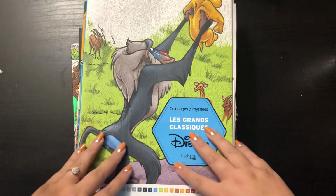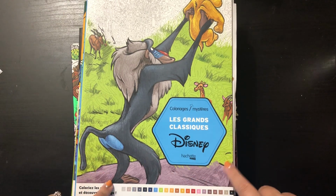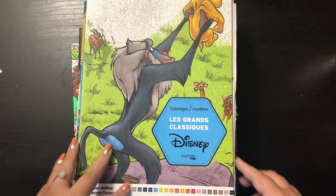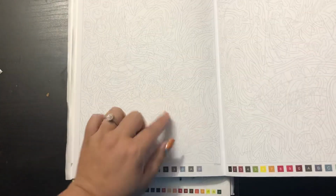So, I have mentioned these books as often as I can. I love them. They are French coloring books that I purchased on Amazon UK, and they're all mystery colors. I'll show you a blank page, and all of the numbers are up there.